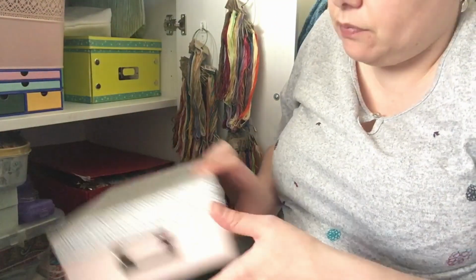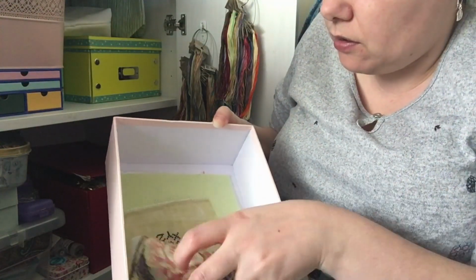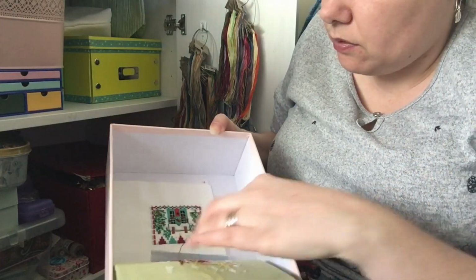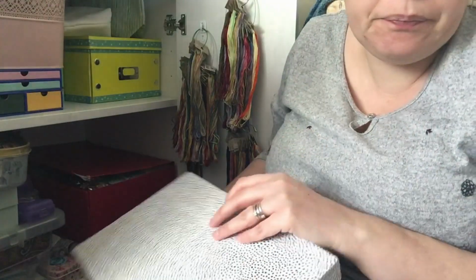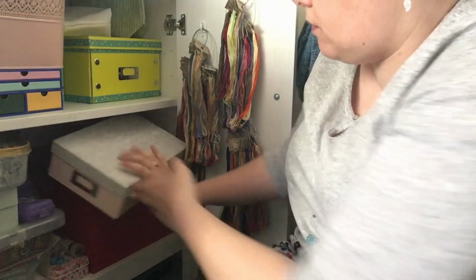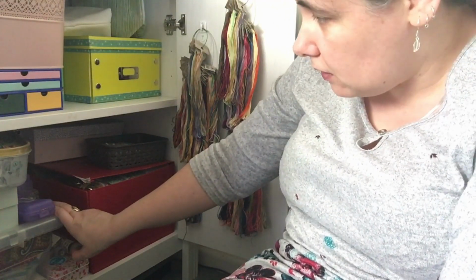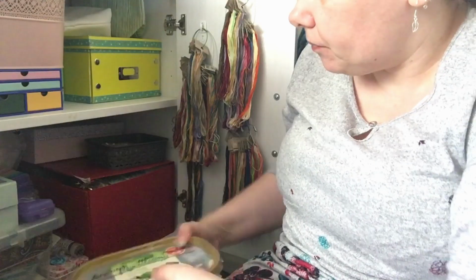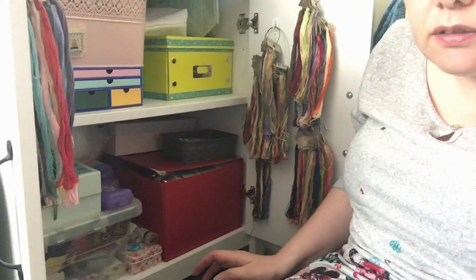I also have things to be finished in here, so there's a few bits and pieces that need to be finished. I also have a bigger bag full of larger pieces as well. Here is my hexagon quilt, and there's a few random boxes of some Anchor and Madeira threads that I've accumulated, and you can't really see, there we go, it's a bit better.